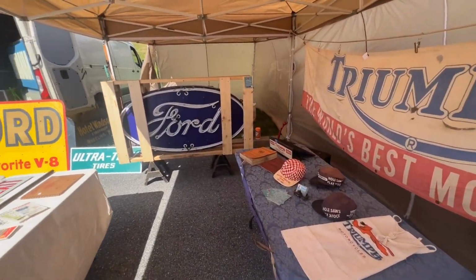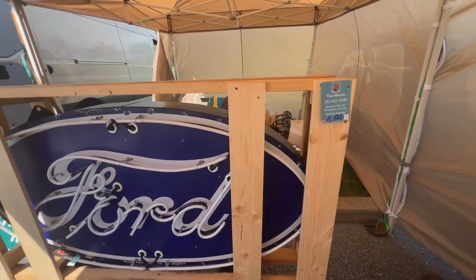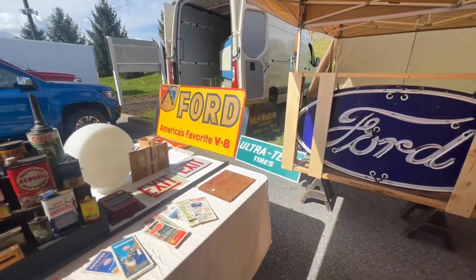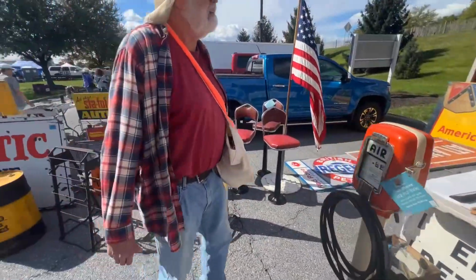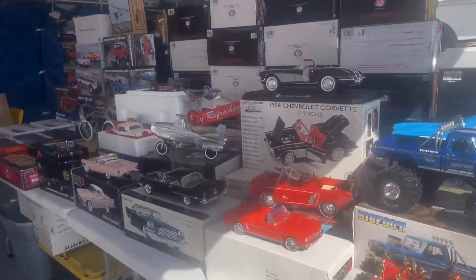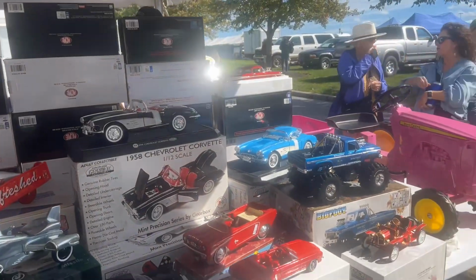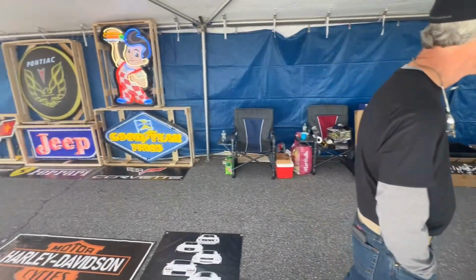A big Ford Neon. For those of you, Tim Moore is his number. Anything you see in this particular scene, you can get in touch with him. Some die-cast collectibles. These look like really high-end ones. Cool stuff. And more neon signs.